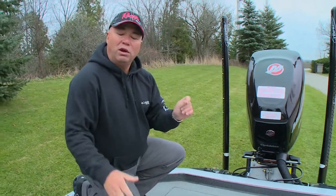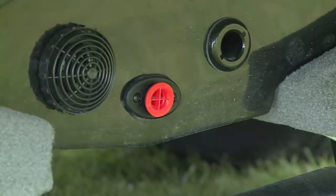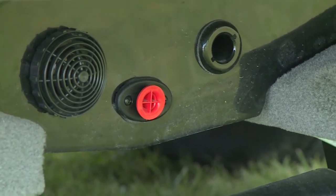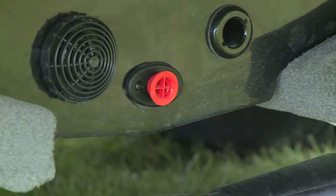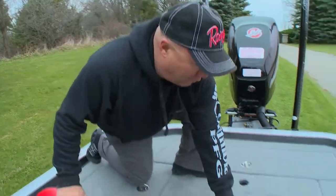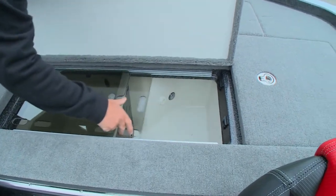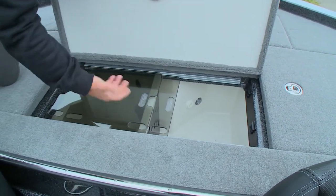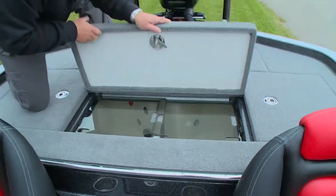Inside the backsplash well, you've got a neat little switch that's an automatic boat plug. So you just flip it to close the plug or open it up to leave your plug open to let the water drain. Inside the live well here, you've got these transparent covers so that you can keep your fish separate in both sides and check on your fish intermittently throughout the tournament.